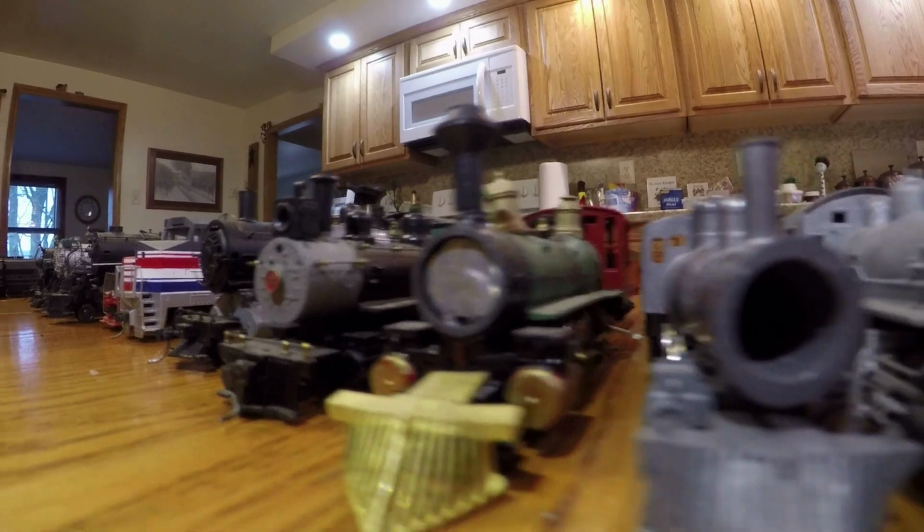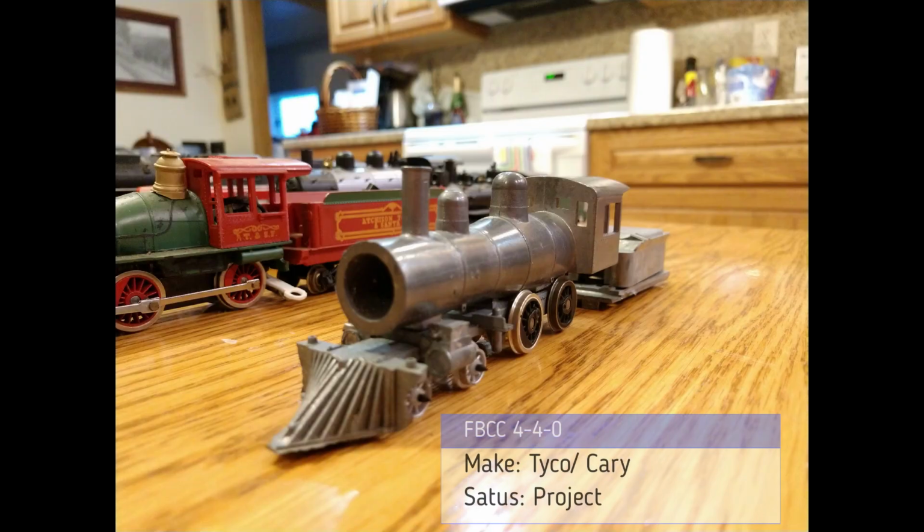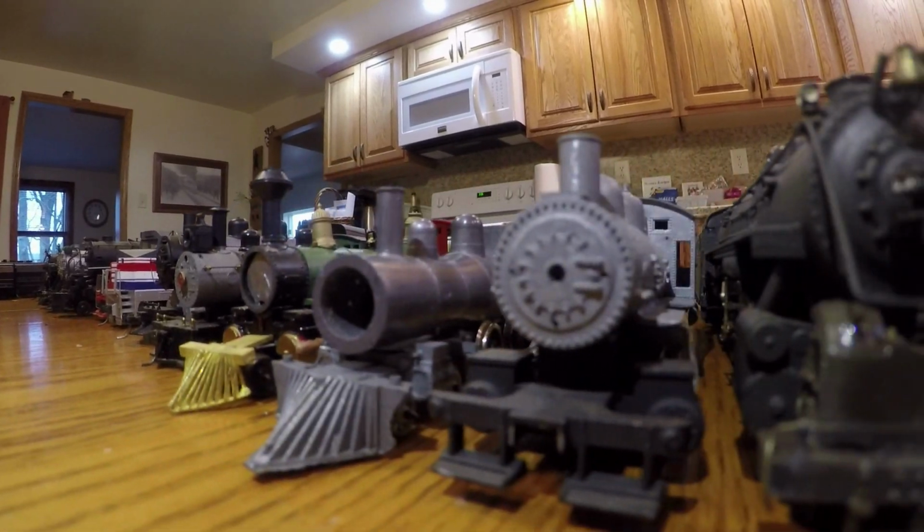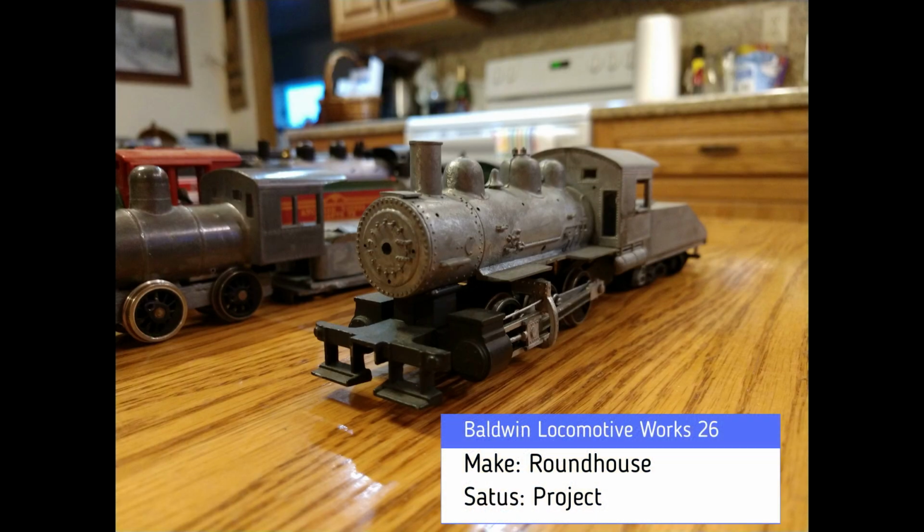Here will be one of the later Fallbrook Railroad 440s. This is one of those kits made to fit on a Tyco 440. Next up we have a classic Roundhouse model. This 060 tender locomotive will eventually become Baldwin Locomotive Works number 26.